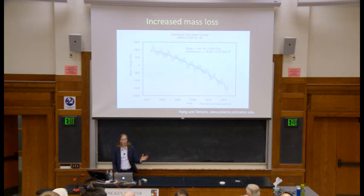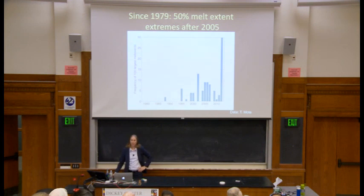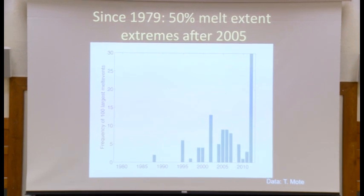If we look at the longer time series records that we have of, for example, surface melt that goes back to the late 70s, I did an analysis of the extreme melt events that have been recorded there. This figure shows the 100 most extreme daily melt events in Greenland, and I did a histogram to see when they occur. On the vertical axis, it's the frequency of these events, and the horizontal shows the time. What you see here is that almost none of these 100 most extreme events occur in the early part of the record. In fact, 50% of them occurred since 2005. So 2012 was remarkable, and it's part of a bigger pattern.